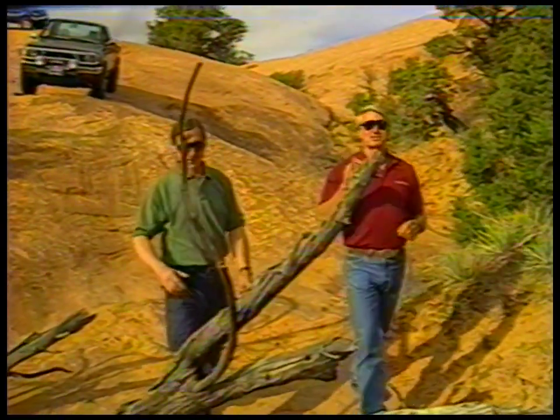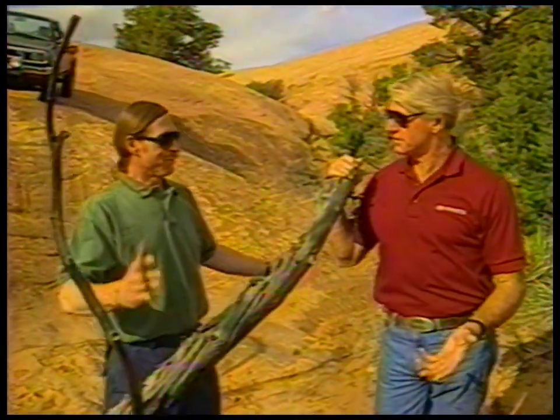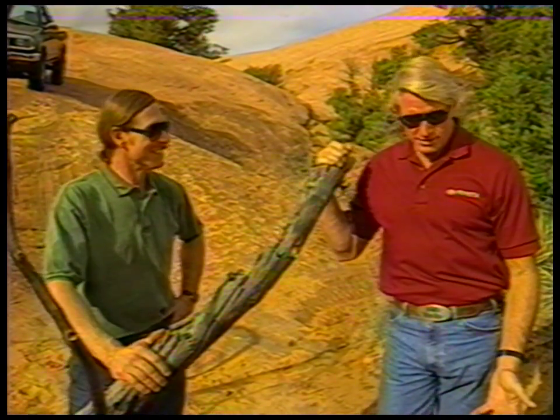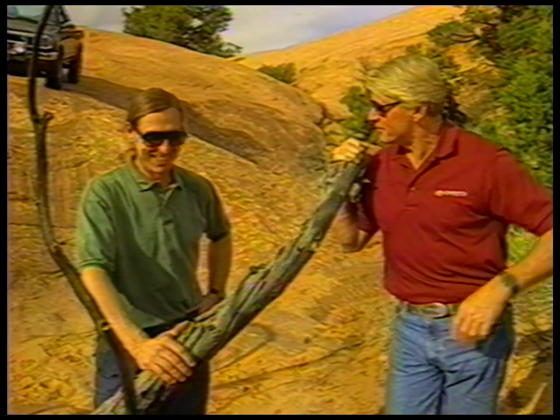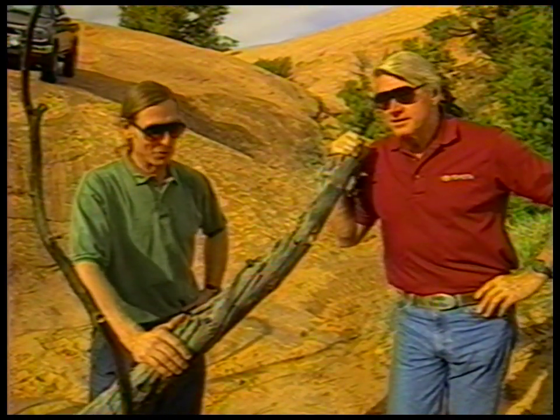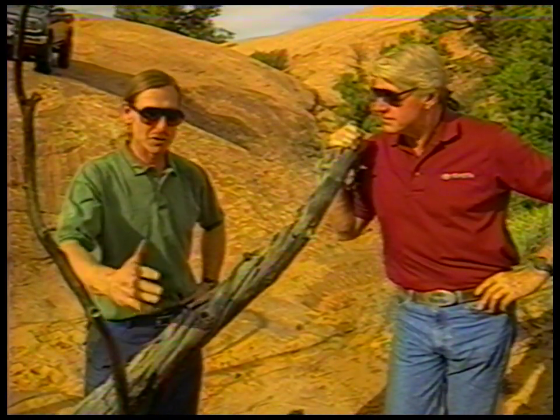Well, here's the perfect example of what can happen when you're four-wheeling. This old tree is falling across the road. Now, Bill, we can wrestle this thing out of the road, or we can... Yeah. It looks pretty heavy, though. What do you think? I think so. I think what we'll do is we'll have to winch it out, clear the trail for everybody else.